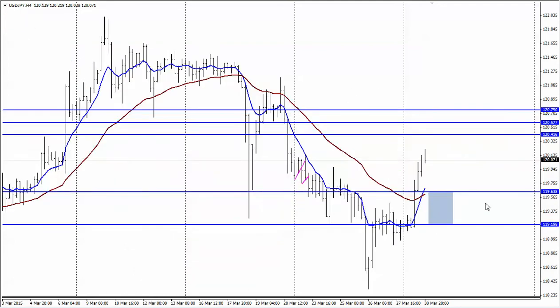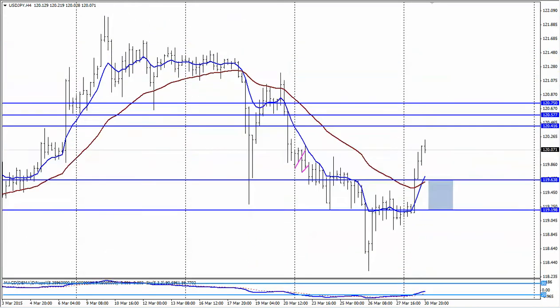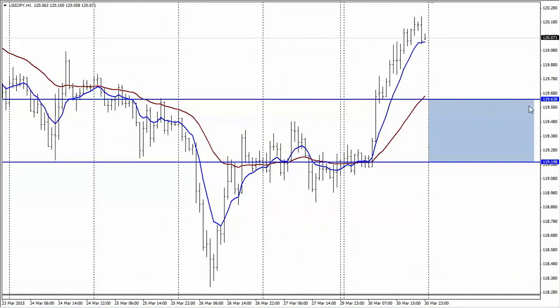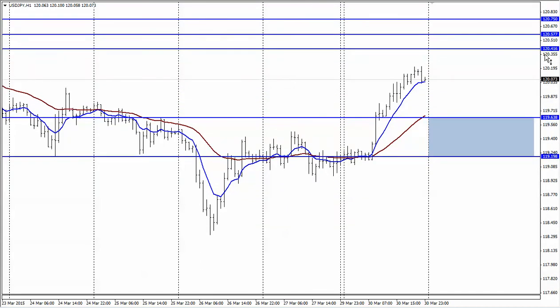Dollar yen, now dollar yen made new highs, a nice impulse move to the upside. The 4-hour chart crosses the moving average. That's what we're looking for. See, patience pays off. Take a look at that nice angle of attack on this MACD. This is a nice follow through. A pullback of 19.63 and 19.19 is going to give us the best bet, targeting 20.41, 20.57, and 20.75. It's a great trade setup right there.